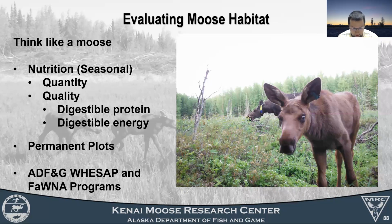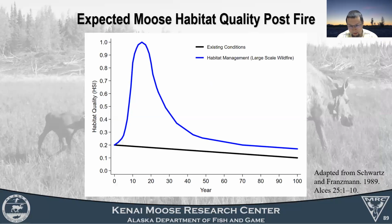The thought behind this is, as everybody in Alaska knows, and probably elsewhere, that after a large fire, so this is like a year after a disturbance, and this is the habitat quality. If you have a large fire, the habitat for a moose increases the first 15 to 20 years after that fire, and then it starts coming down and declining. Most people, and especially moose hunters, know that, but nobody's actually gone out and documented it. So that's what we were trying to do here.